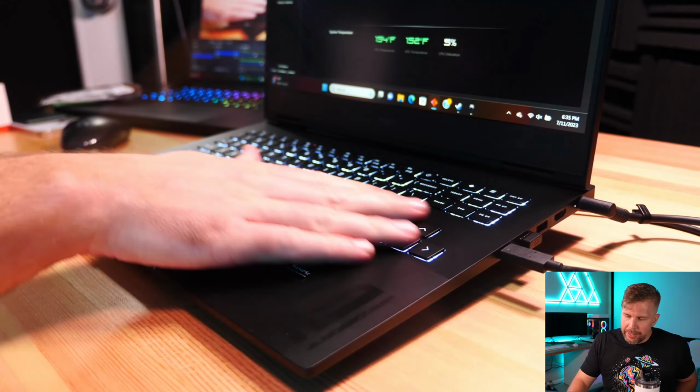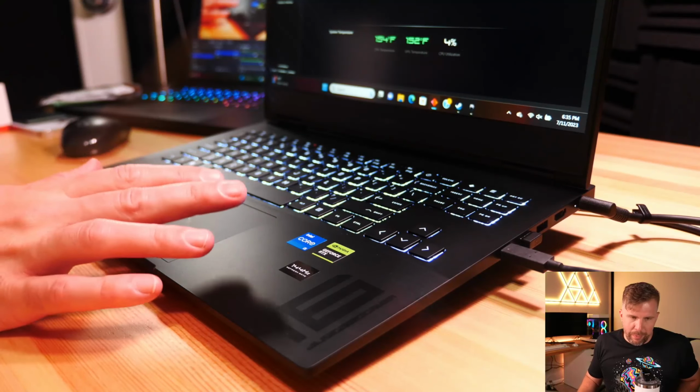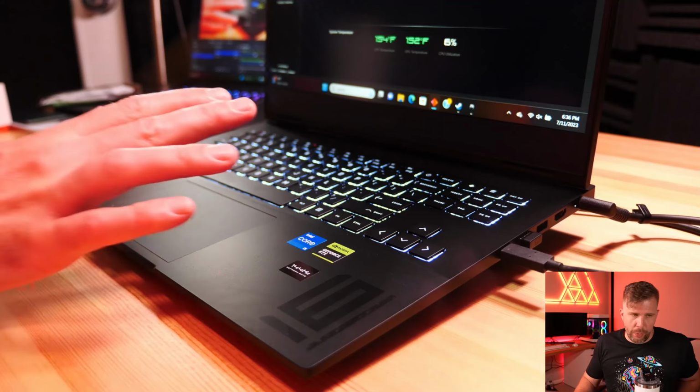And I like the layout of the actual keyboard itself. And the backlight is very bright and very vibrant. Obviously, it's only one color though, at least in this mode.